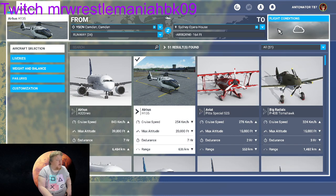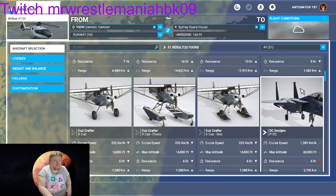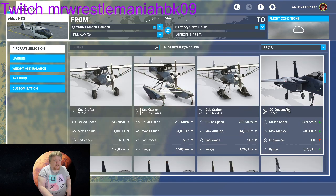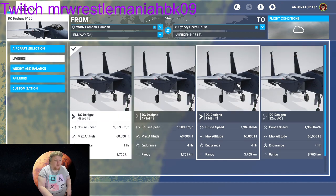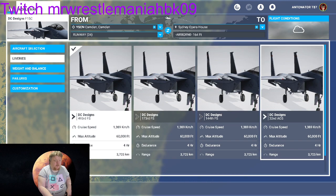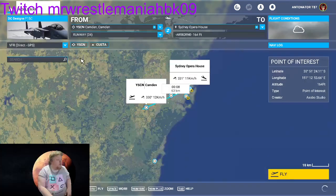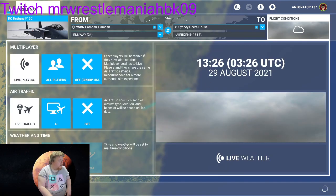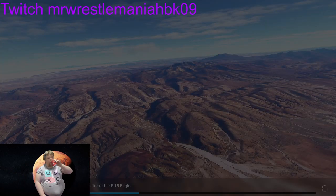I suppose we could use a helicopter. Would that be a bit too far? I think it'd be a bit too far away. With that one, we'll just get the DC Designs F-15C fighter jet, and we'll use the 32nd AOS, and we'll go into real settings, real time settings, and then we will fly off on there, and then we'll see how well we get on it.